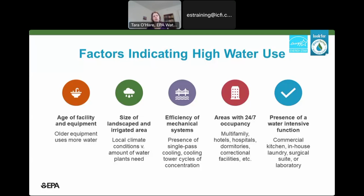And then it's important to look at the efficiency of your mechanical systems. Heating and cooling can be really significant water users, especially if you have single pass cooling, or you are looking at your cooling tower. That's going to be a big source of water use as well. Any buildings with 24/7 occupancy are going to be high water users. So things like multifamily buildings, hotels, hospitals, dormitories, and correctional facilities will all be high water users because of the actual use patterns of the people occupying the building. And then if there's a really water intensive function happening in the building, that can skew water use as well. So you're looking at things like commercial kitchens, in-house laundry, as well as surgical suites or laboratories. Those can be really high water users as well.